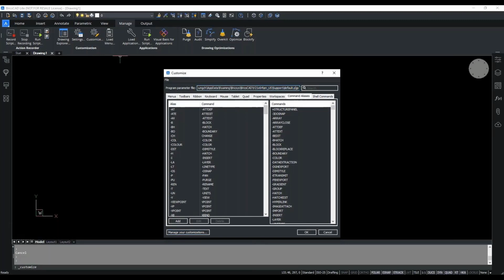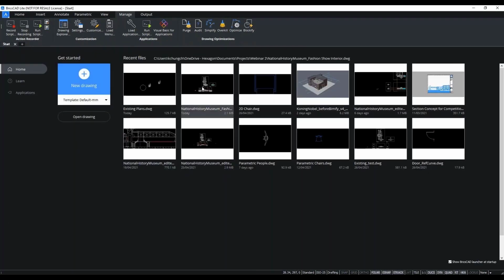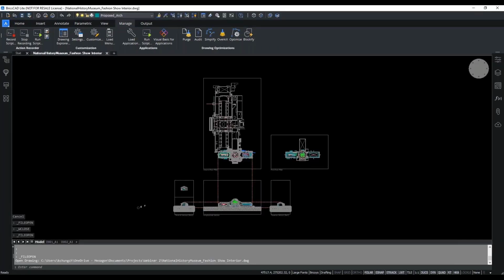So let us just quickly go into this project. This is a project I'm working on right now. It's an interior design project, we can call it, in a typical neoclassical building. As you can see, it's at concept design stage, so I have general arrangement plans, sections, simple stuff. I'm moving towards a developed design.